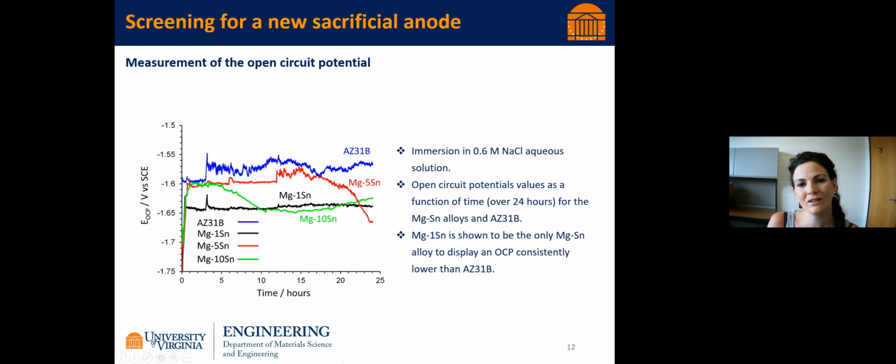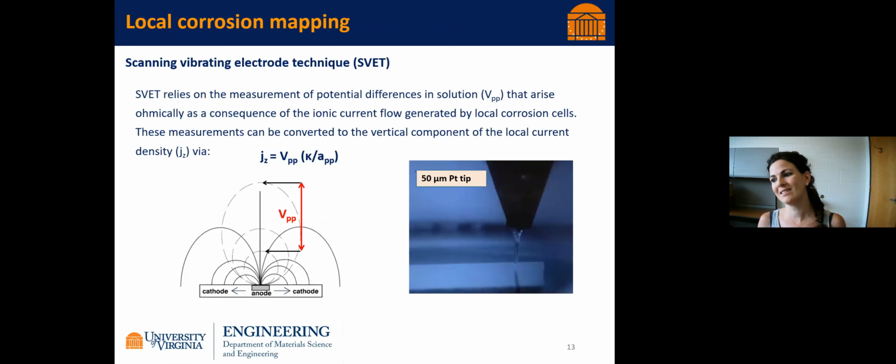However, for the higher tin loading, there were a few areas of concern in the first 5 hours, and then for the magnesium 5 tin later on around 17 or 18 hours, where it's a little bit too close there, and we run the risk of polarity reversal. But at the lowest tin content, the magnesium 1 tin, the open circuit potential remained lower than the AZ31B for the entire period. So that was the most positive result there. The other two were a little bit iffy. So in the next phase that I will discuss, we will look at them in situ and see how they perform.